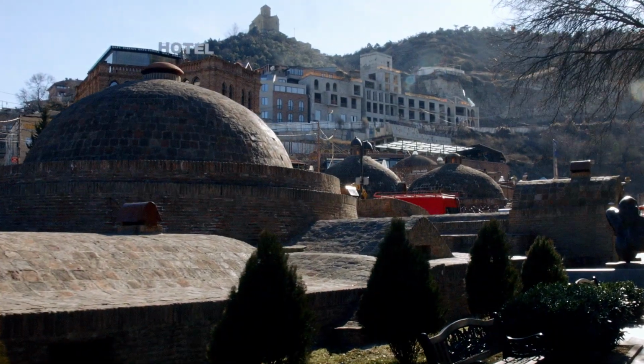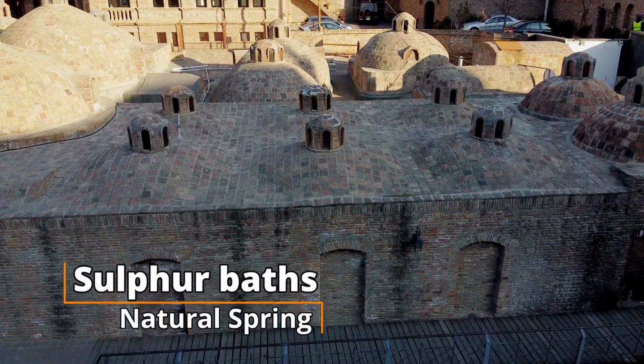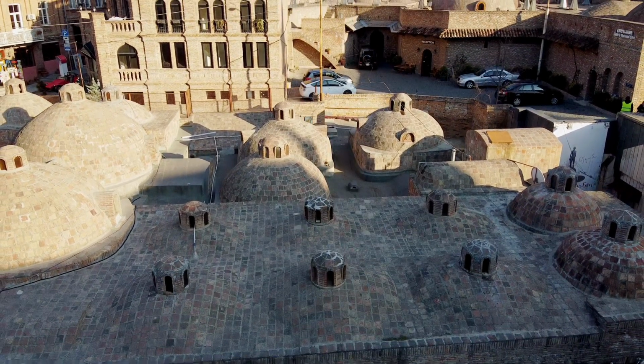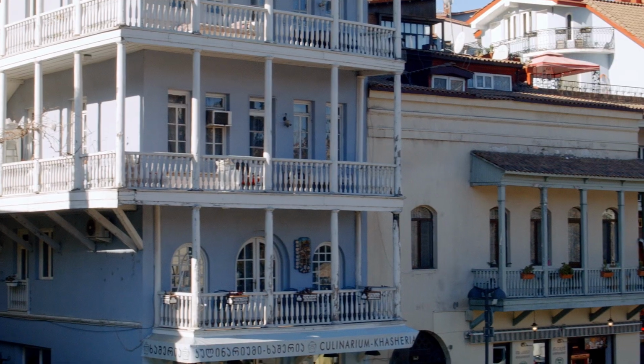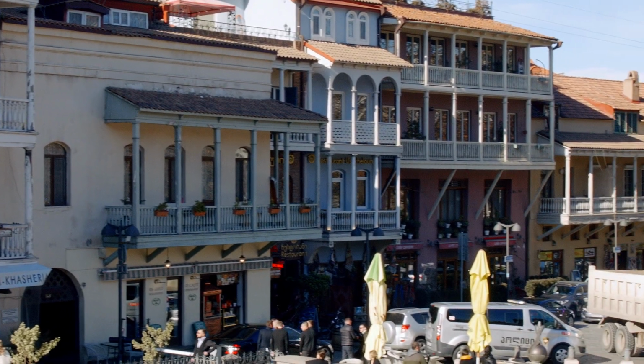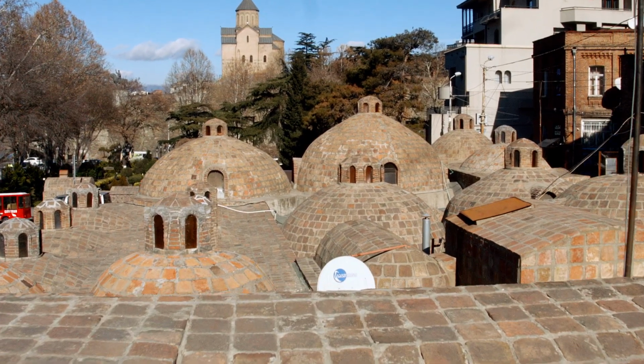And this is where Tbilisi began, and these are the famous Sulphur Baths. Legend has it that the King of Iberia came here and was so impressed with the hot springs and their potential healing powers that he decided to build Tbilisi here. Tbili means warm. Because Tbilisi is located on the old Silk Road, people used to stop here and bathe before continuing on their long journey.